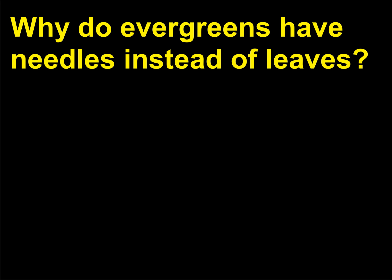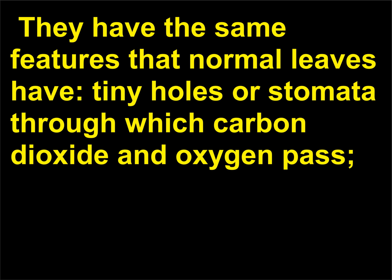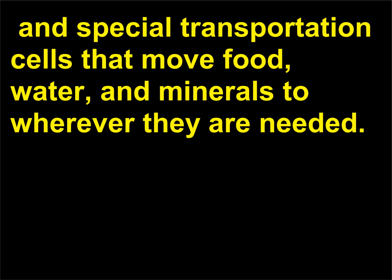Why do evergreens have needles instead of leaves? The needles of conifers, or evergreens, are really specially shaped leaves. They have the same features that normal leaves have: tiny holes or stomata through which carbon dioxide and oxygen pass, the green substance chlorophyll that allows food making through photosynthesis, and special transportation cells that move food, water, and minerals to wherever they are needed.